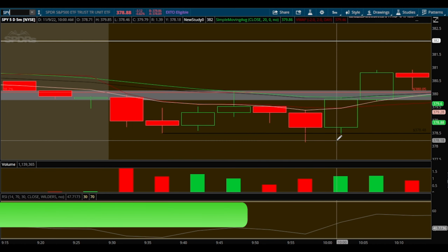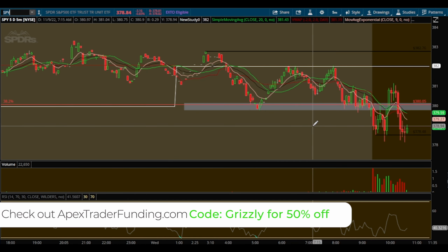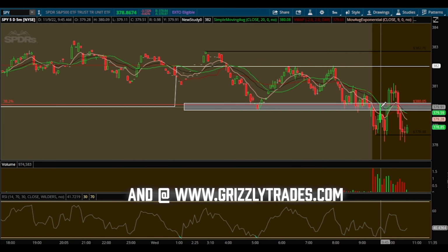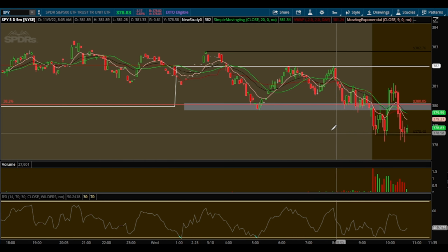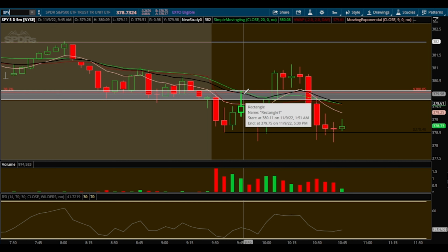Now, let's talk about SPY, the SPY reject that I took. I talked about this inside Team Bull, but I want to elaborate on it some more here. This was our entry on this trade. Right at 380 was my level. That's a 38.2% fib level. We had the 20 EMA, the 20 SMA set in there as well. So we got in here with puts. I was using the 379 puts for this trade.